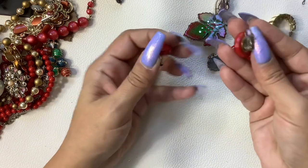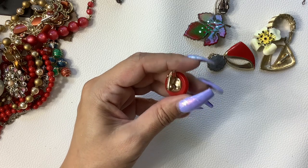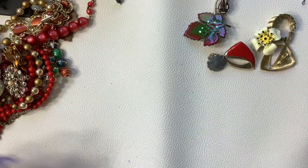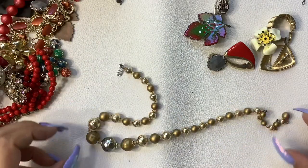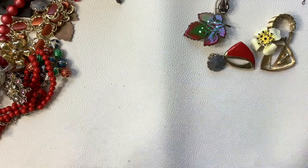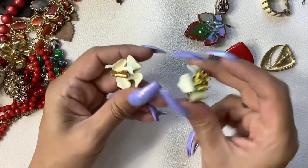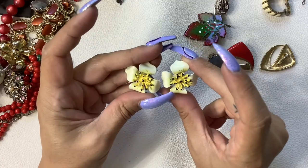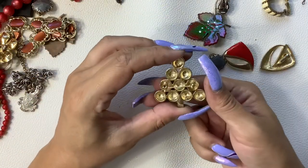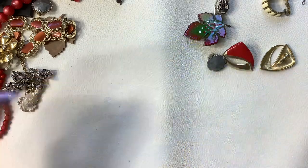Okay, here's a match right here. These say Dalsheim. I don't know what that is, but we'll do 5 on those. This is not in good condition. It's peeling, so that will go into craft. Here's this mate. Let's do $2 on those. Here's a brooch. It's like little ornaments in the shape of a tree. We'll do 4 on that one.